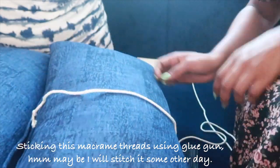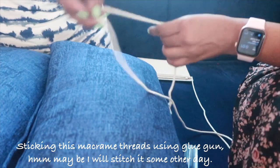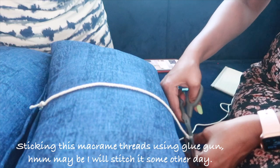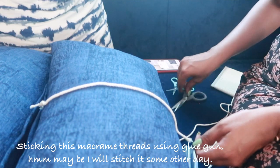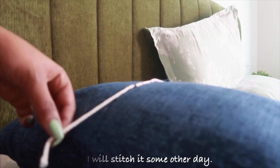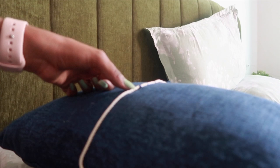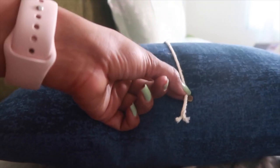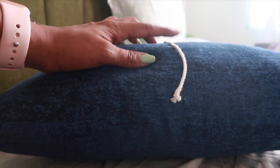So I'm going to use this macrame thread and I'm going to stick it for now, and I will stitch the threads some other day. But for now, I'm exhausted after stitching two pillows and I'm not really satisfied with how this pillow looks. Maybe I will add something more and I might show that in my other videos, and I'm going to continue this project some other day.